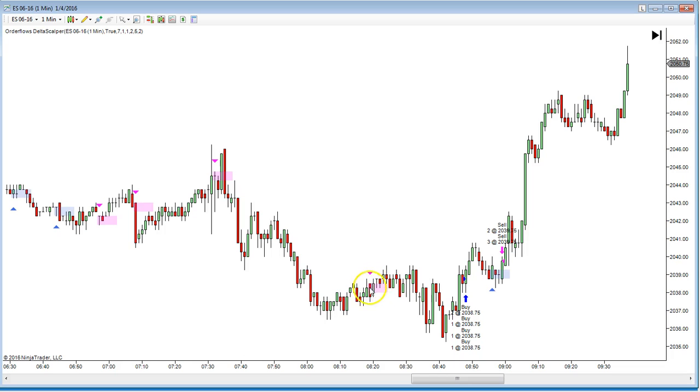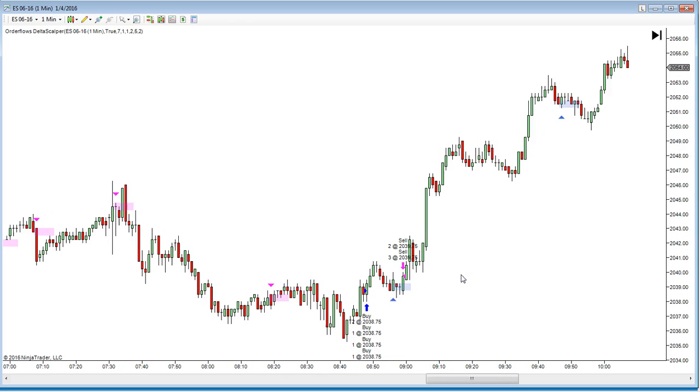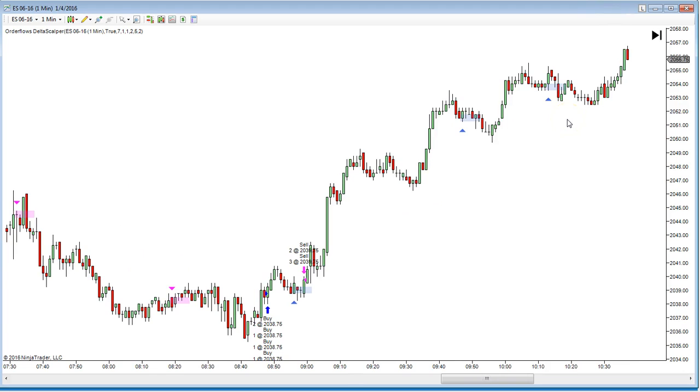So, just before 8:20, it gave a sell signal here. It sort of went sideways going into the cash open, and it probably would have stopped you out with a small loss. After cash open, there was a signal here just before 9 o'clock, and I took a trade. This is something off of Orderflows. It wasn't off the Delta Scalper, but it was giving you a nice buy signal just off the low of the day, around the 2039, 2040 level, and the market just proceeded to rally straight up.